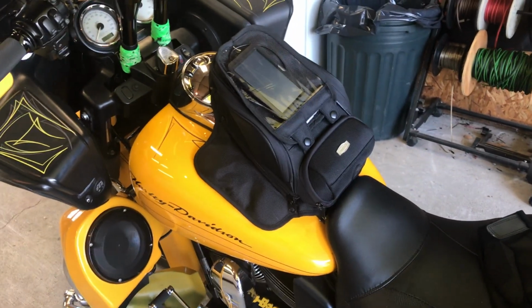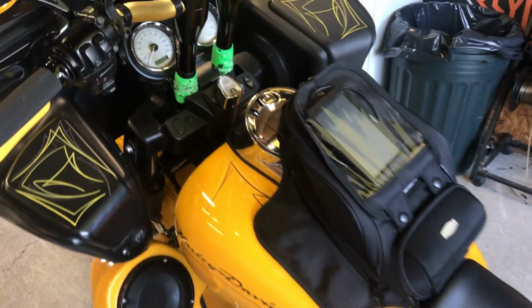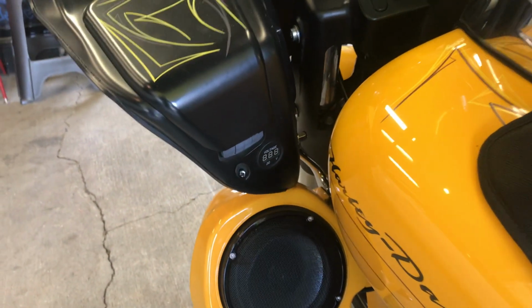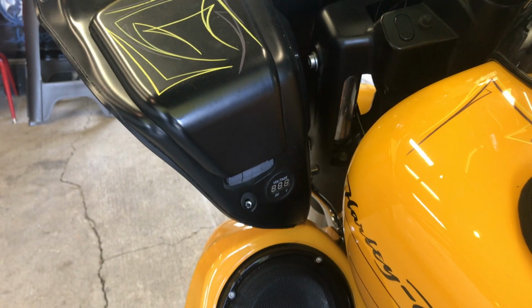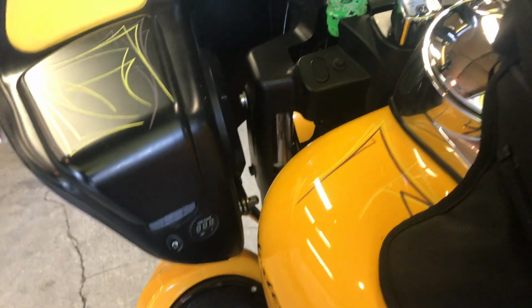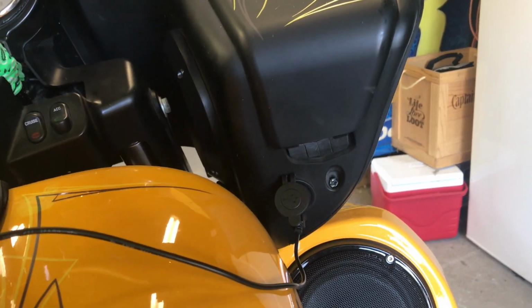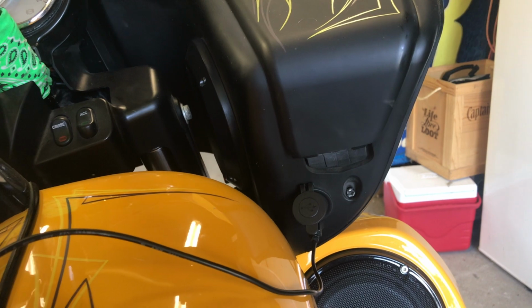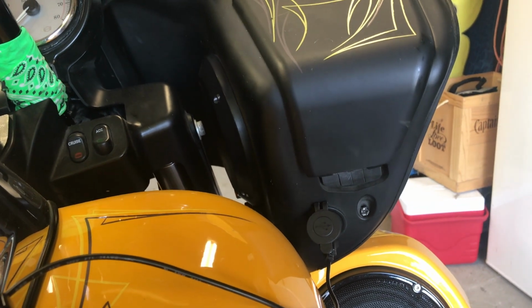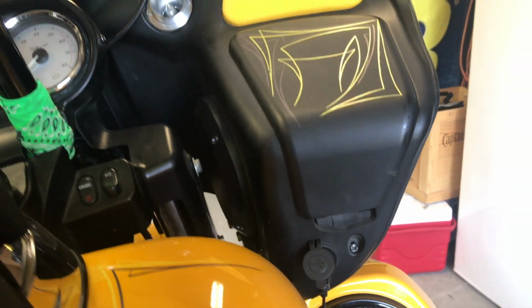Probably going to be running this tank bag out to Sturgis. It's got my GPS in it right there. I have also removed the cigarette lighter and went for a digital voltage gauge since I removed the factory gauge. Hop over to this side. I've done a matching dual USB power point so we can charge additional phones, cameras, anything we might need to while the bike's running.